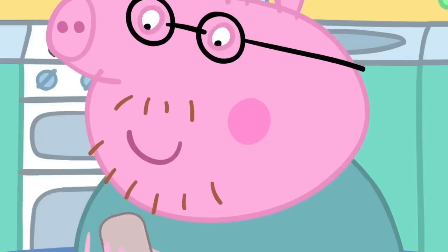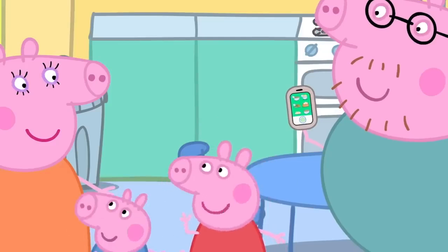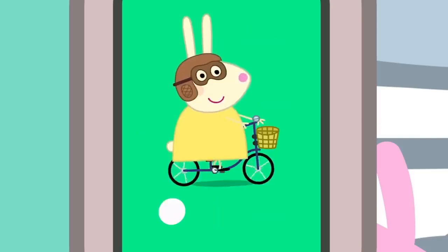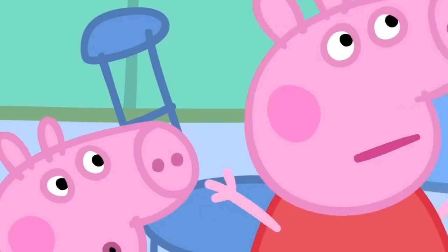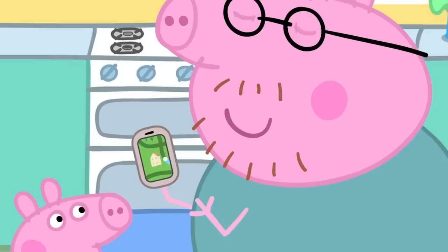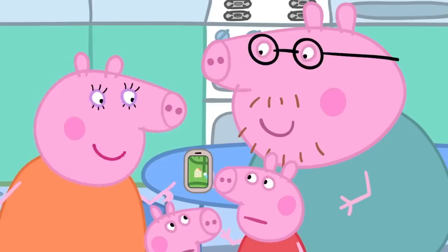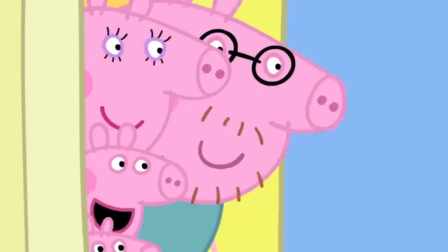What happens now? Well, first the restaurant has to cook the food, and then they'll deliver it. Oh. But how do they know where we live? I gave them our address when we ordered the takeaway. But how will it get here? Miss Rabbit will bring it on her bike. Oh, look! She's nearly here. Let's go and find her!